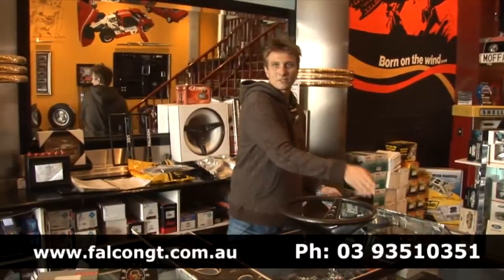And it's not just there, we stop with the parts that we recondition. We can recondition your sunroof cables. We can even recondition your badges.